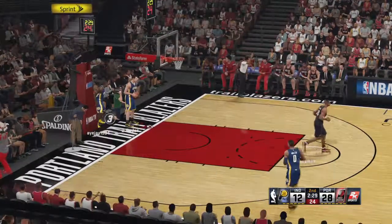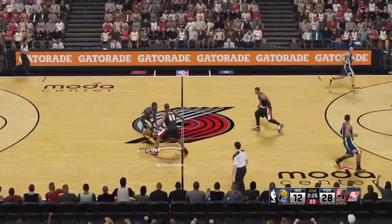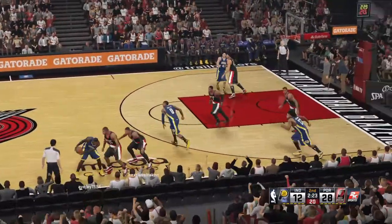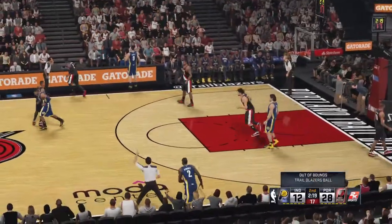Batum attacking. Man, he slams it home and gets a little camera time on the backside of it. He spent a while up there on the rim. Well, I'll tell you what, the refs will give you a lot more leeway on that than they used to.